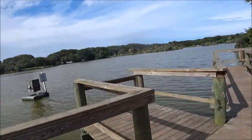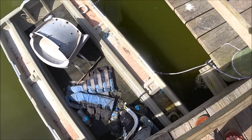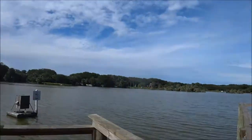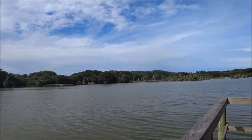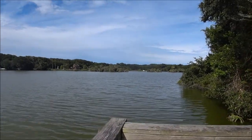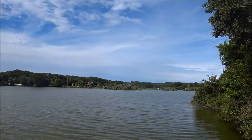I tried over here. And there's a boat down here. Looks nasty. Looks like it's been here for a while. There is a lot of turtle in here, especially over there. That's why I came over here, so I didn't catch one. I don't really want a turtle. So, anyways, stay tuned for more.